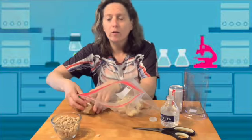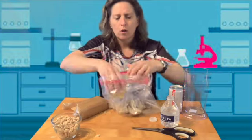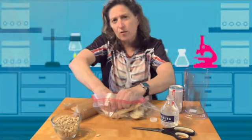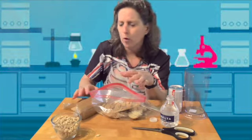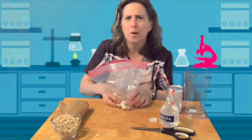Oh, I've got some crackers here. So if you've got some crackers at your house, go ahead and mash some of those in there too. Gotta crush them up with your teeth. You don't have to have graham crackers. You can use any kind of crackers. The idea for this demonstration is to choose food that was gonna break down though. Things like nuts and raisins, they don't break down very easy in this experiment, so don't use those.